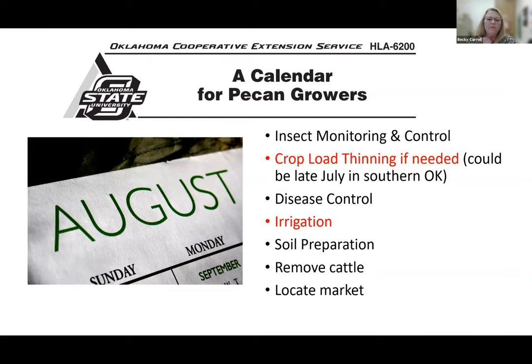One thing that's pretty timely right now, especially in our area, is crop load management. If you live down south in Texas or the southern part of the state, it might be a little bit late this season. But normally late July, early part of August is when we look at crop load thinning. And that's going to be one of our main topics today.